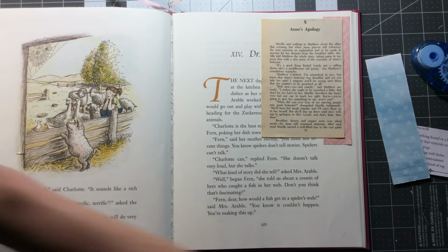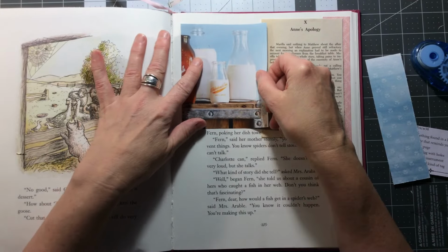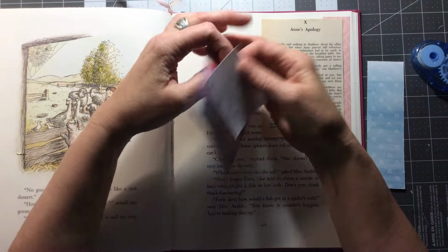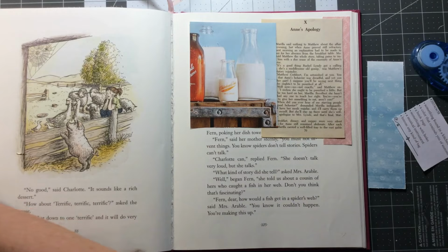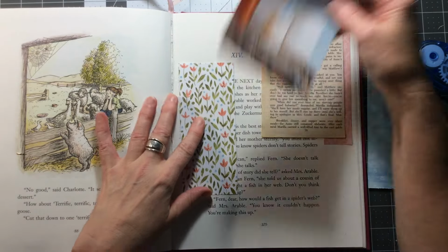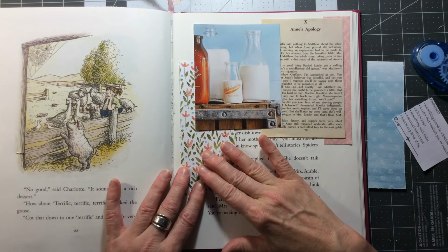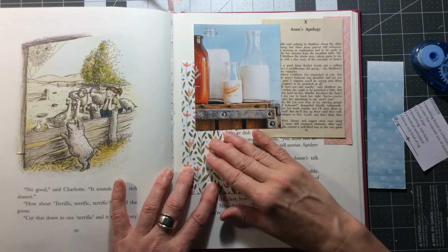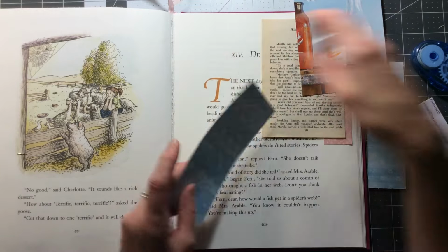So for something found in a kitchen, I'm going to give an ode to milk because I love milk. My mother loved milk, and I just think it's nice. I know there's a lot of people who are lactose intolerant, but I think you can get lactose-free milk. I'm not sure. I mean real milk that's had the lactose taken out of it. I think I'm going to put that right about there.